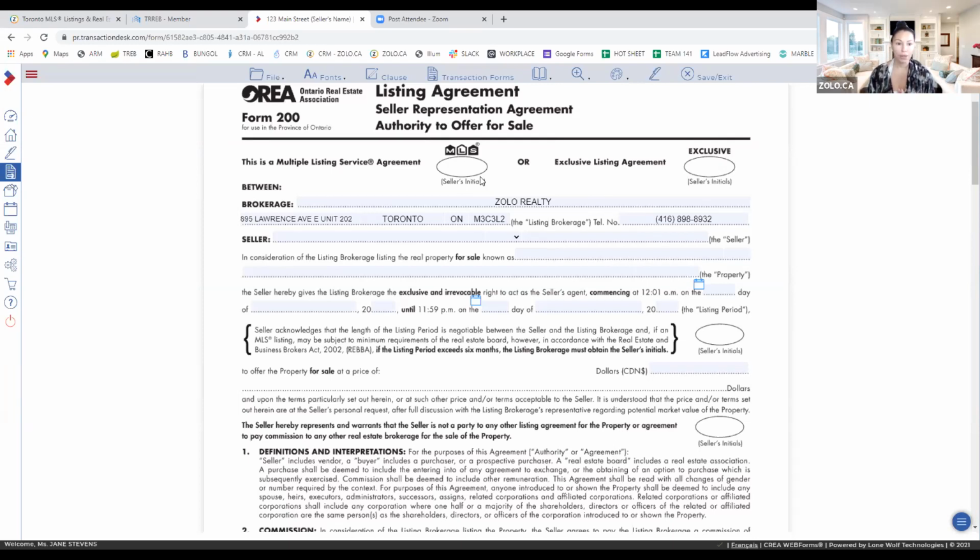So you can either have them sign both circles. You can also have two separate listing agreements signed, one exclusive and one MLS. Exclusive just means that you're allowed to start promoting the property before it actually hits MLS, right? You have this exclusive listing for 2 weeks that the public doesn't know about. You know about it.